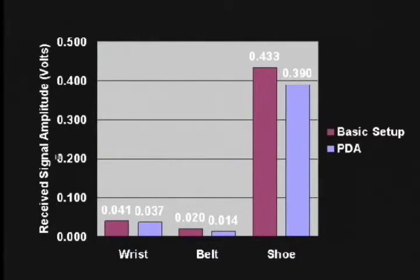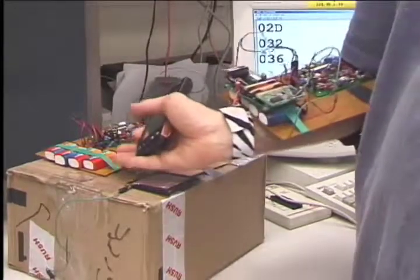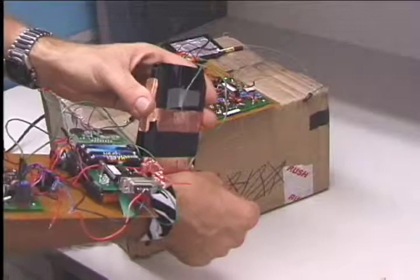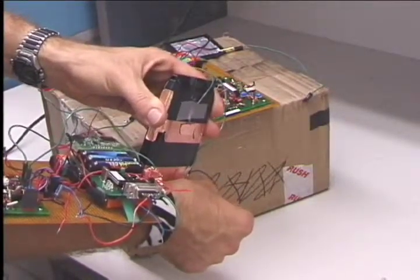Because of the poor grounding of the PDA, it does not perform as well. However, if the PDA grounding plate is brought near the wrist grounding plate, signal strength improves significantly. If it makes contact, the signal strength reaches its maximum value. The belt behaves similarly with its grounding plate.